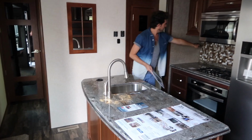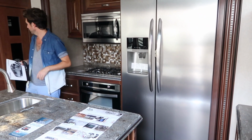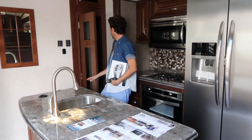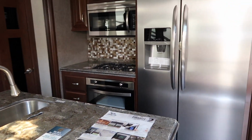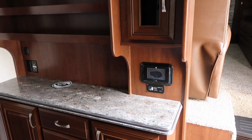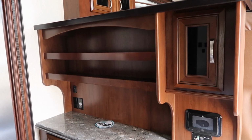I actually like how the kitchen in this one is separate. Whereas the other fifth wheels we've looked at, the kitchen is more of an open kitchen into the living area. Exactly. We do like the separation of space in these. And the nice feature about it being separate is you get this beautiful hutch area, or a buffet area, I suppose is actually what it's called.